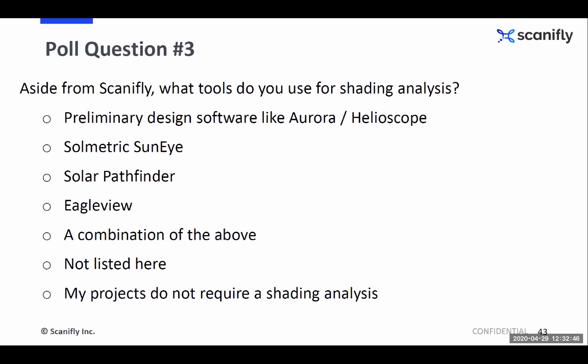Those data points are different than what we've seen on past webinars. And about 21% of people are using the preliminary design software, which is typically bankable, but obviously some limitations of accuracy, as we've learned from the group and the prior polls regarding satellite imagery.